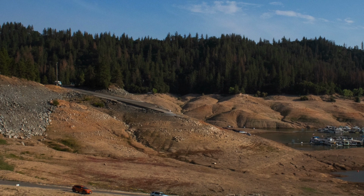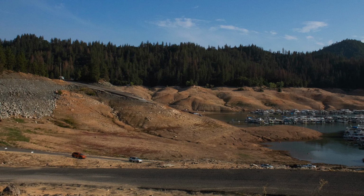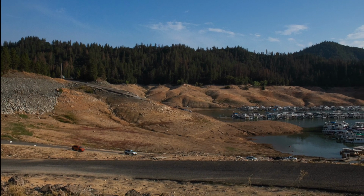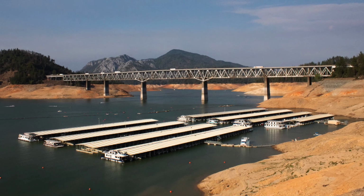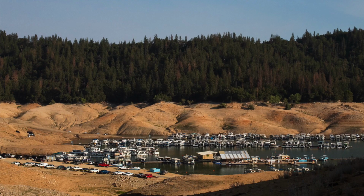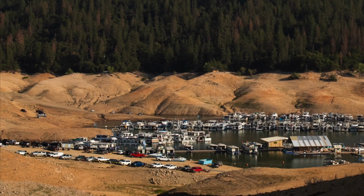This shows just how much the area has changed, as the water used to go all the way up to the ramp, and now it doesn't even come close. Now people have resorted to using temporary, floating docks that move with the water as it drops. The water has dropped so much that they even turned part of the new shore into a parking lot.